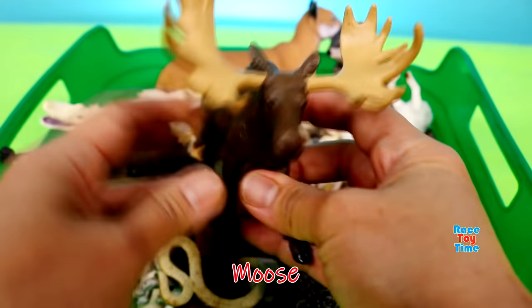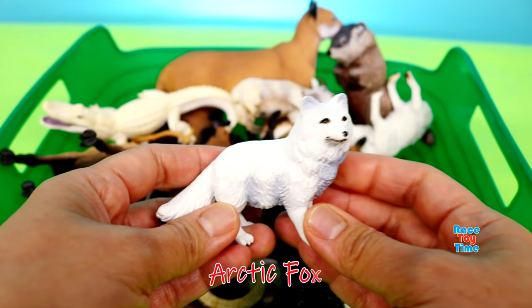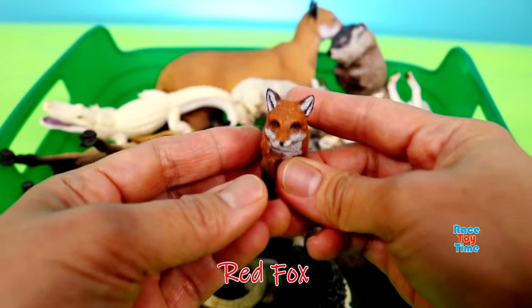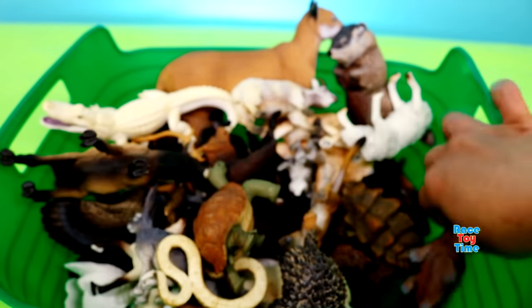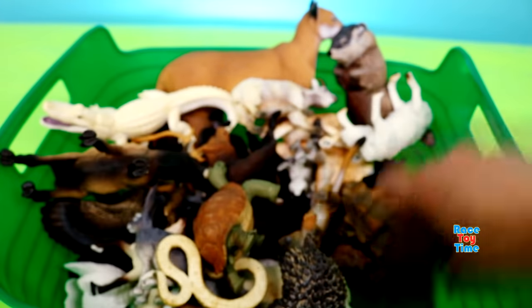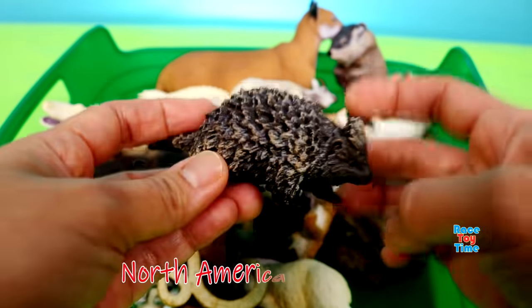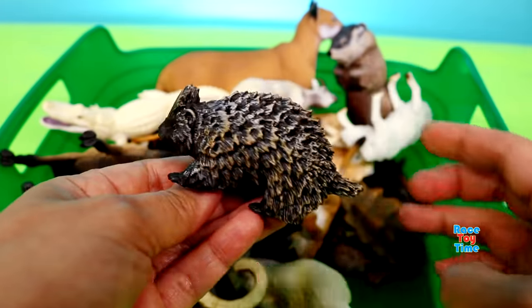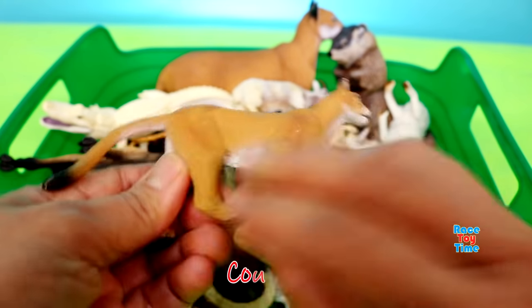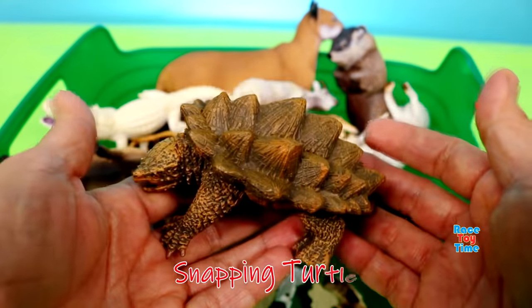Moose. Arctic fox. Red fox. Beaver. Wild boar. North American porcupine. Polar bear. Cougar. Snapping turtle.